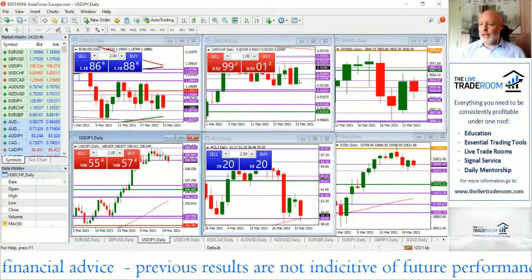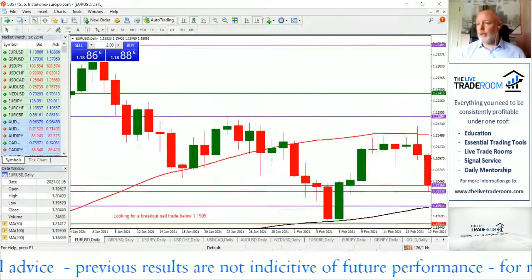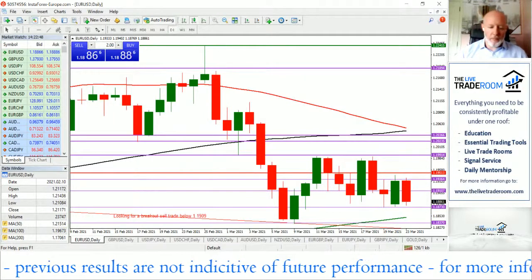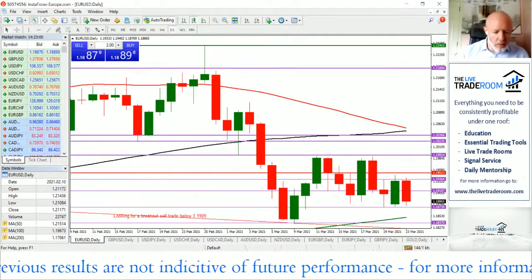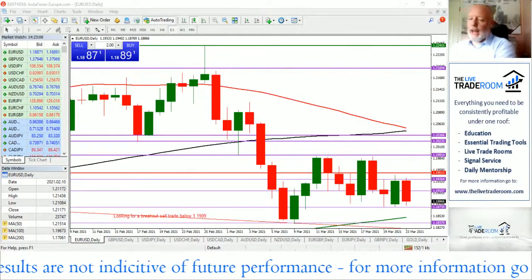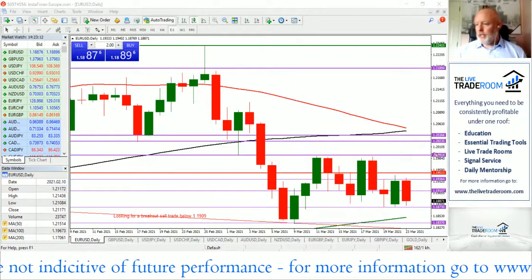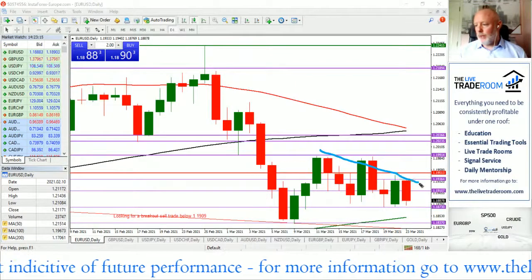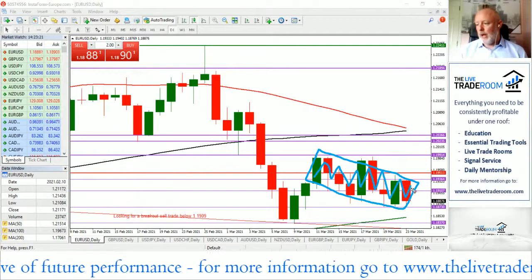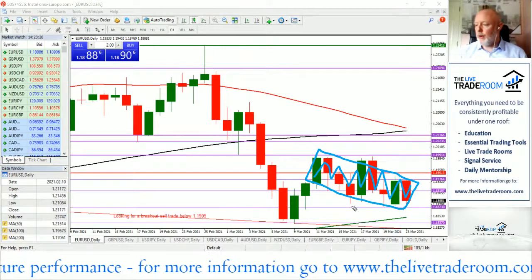But the reason why we like this sort of consolidative move, and we might take the euro dollar perhaps as an example, is that when we get a breakout of consolidation, those are the moves that we do look for when we trade markets, and then they conform to what we regard as a high probability trade. So unfortunately, we've been sitting on the sidelines with a lot of this price action. There's a lot of traders out there that will be buying and selling up and down all the time. Will they make any money? Some might, the vast majority probably won't.